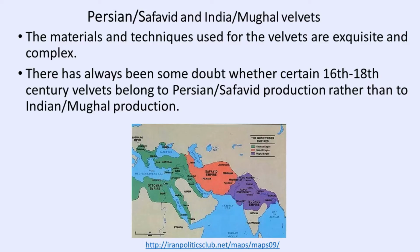So I'd like to briefly mention the background of this project. Safavid Empire was in an area where currently Iran is located and ruled the area in 16th to 18th century, and Mughal Emperor was in India in 16th to 19th century. Textiles like velvet have a very complex structure. They were woven using a complex loom and needed a skilled craftsman. The weaving and the dyeing technique used on Safavid velvet are known to be exquisite.